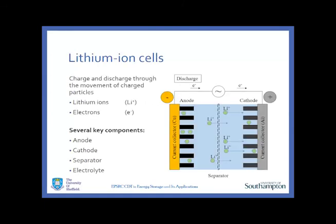So lithium-ion cells, they use lithium ions, which go from an anode to a cathode to join up with electrons. They intercalate into the electrode surface during the discharge. The lithium batteries themselves are made up of an anode, a cathode, a separator, and an electrolyte. The anode is typically the material that is full of lithium during the fully charged state, whereas the cathode is empty of lithium. The separator is just to keep these two things apart, and then the electrolyte is the conductive media through which the ions can travel.